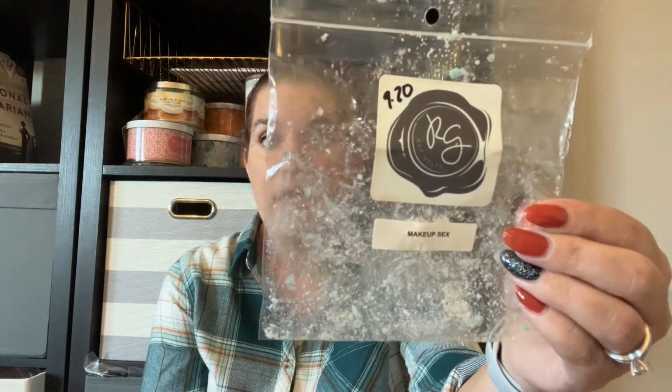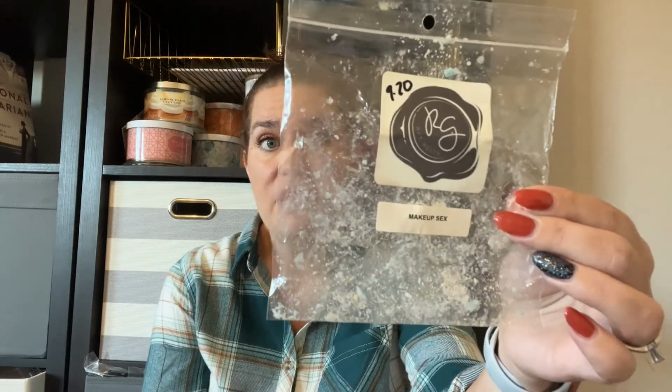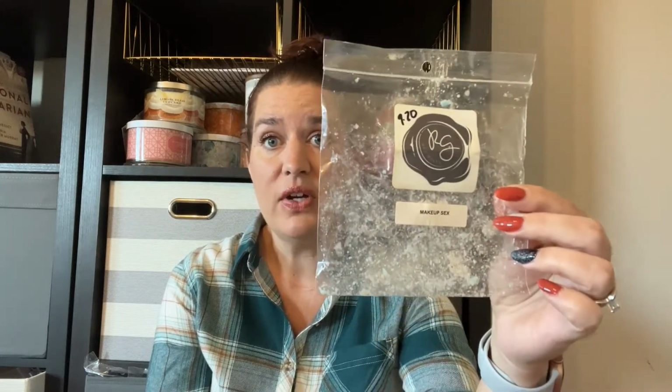9/20 Makeup Sex. This was really strong. I melted this a few times in my laundry room and then in a bathroom. It was a chunk muffin, so I cut it into 4 pieces. Super strong, very long lasting, great scent. I really enjoyed it.